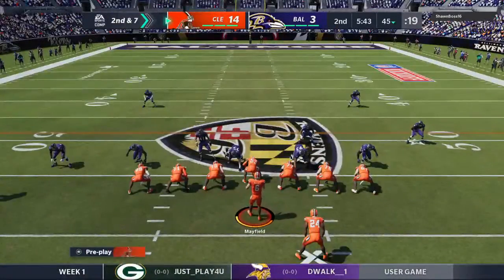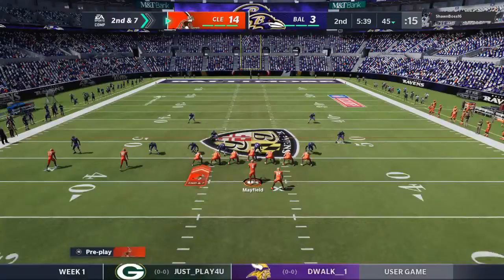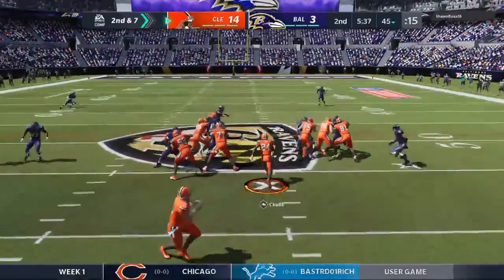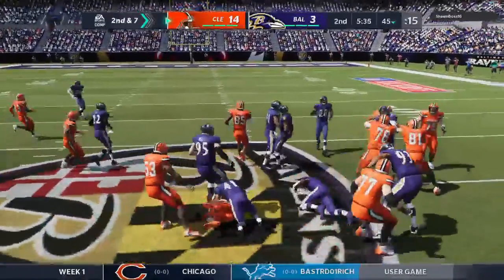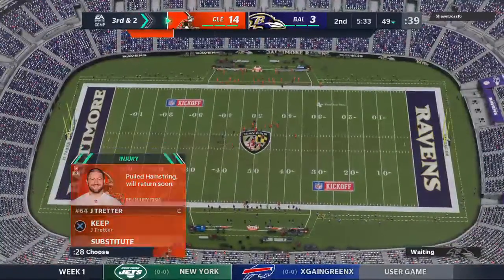The last run got 3. Now here's 2nd and 7. From the gun, it's a give to Chubb. And he'll be taken down just shy of midfield after a gain of about 4. To give to Nick Chubb.